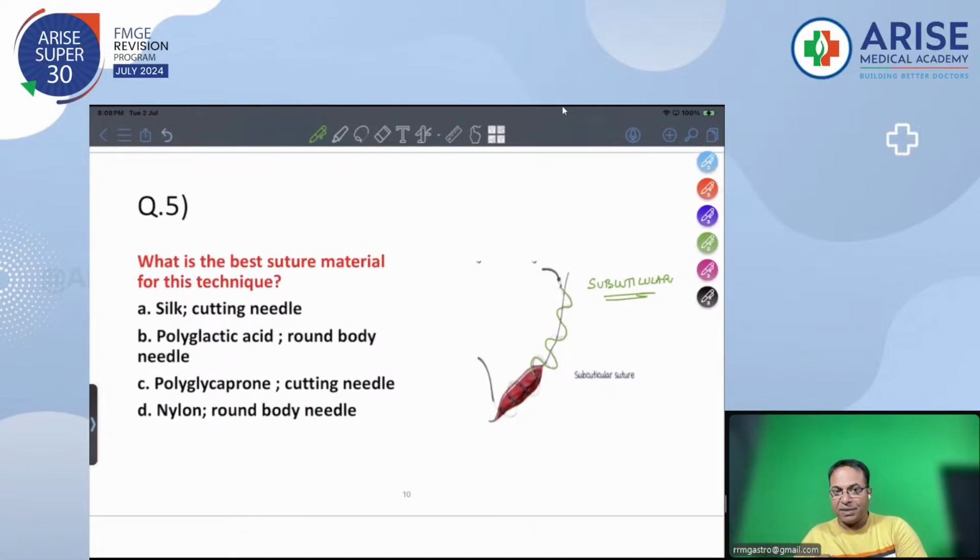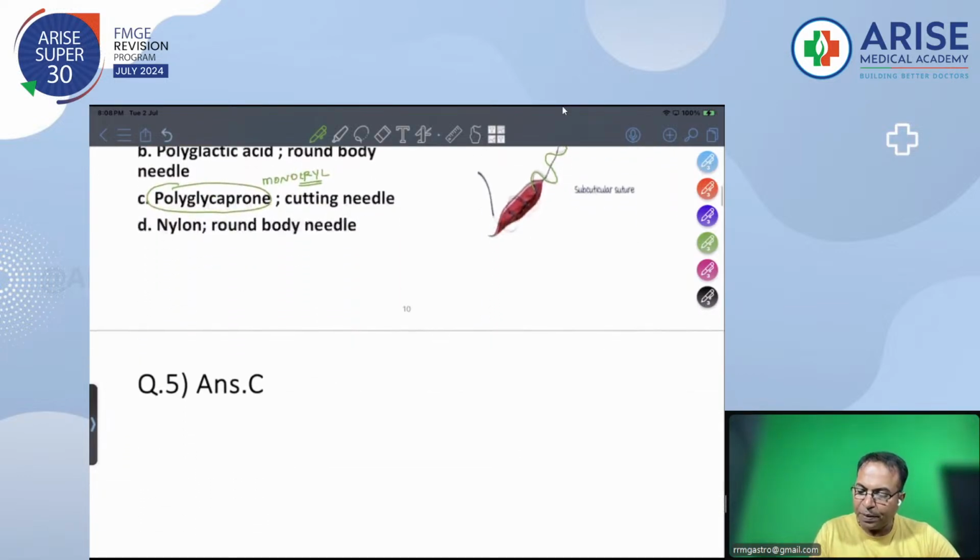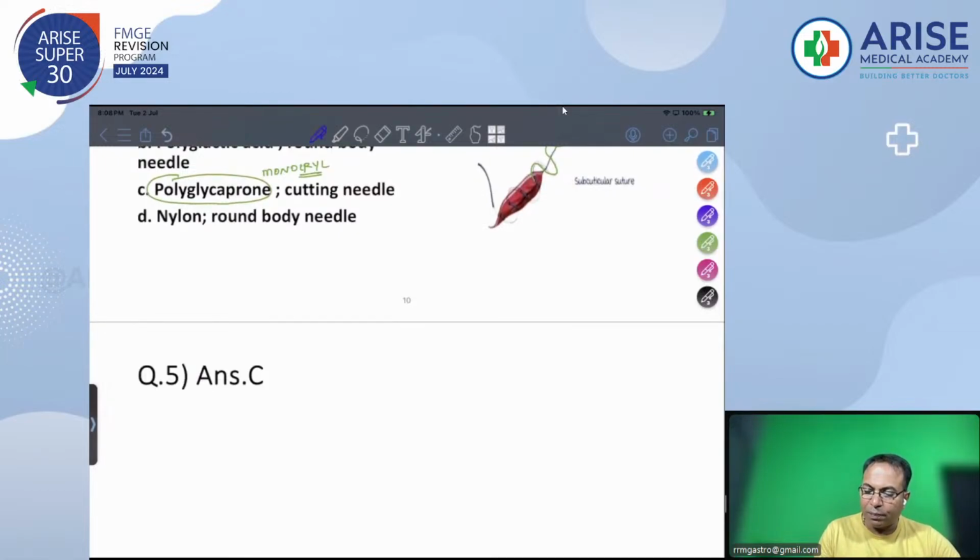Which among these is the best suture material for subcuticular suture? Polyglecaprone, also called Monocryl, please don't forget, is the best suture material for subcuticular. So here I will tell you some places and what suture material is used. Bile duct anastomosis, bowel anastomosis. What is the suture material used?